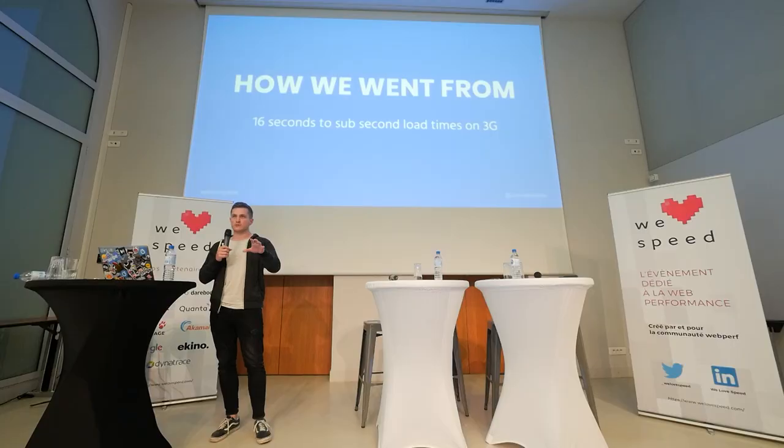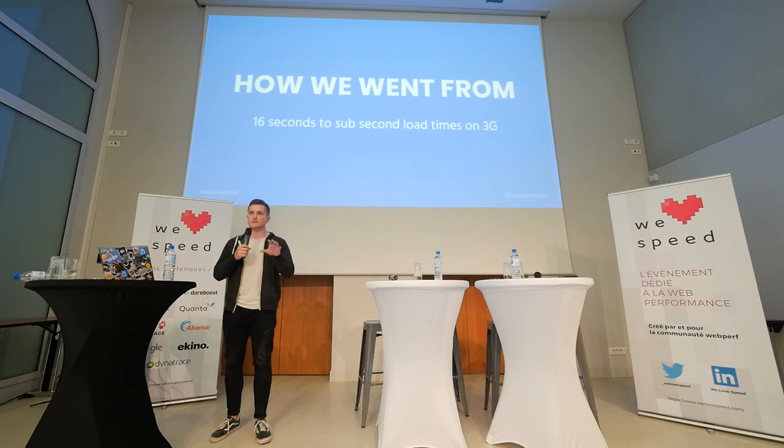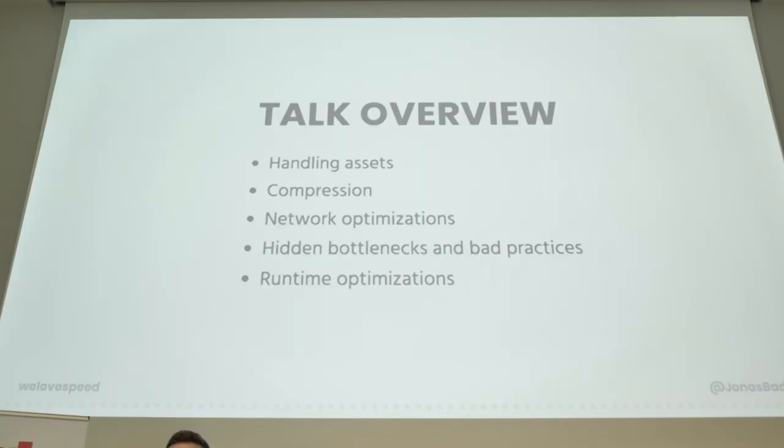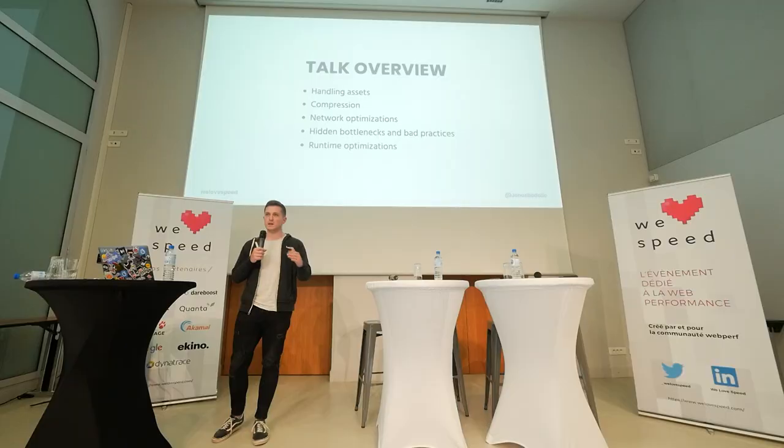So this talk is going to be about how we went from about a 16-second load time to some really good load times. Sub-second is probably not the case here, but really fast. In the talk overview, I want to explain some of the optimizations we've done: handling different assets, lazy loading, using things like Brotli or WebP, doing network optimizations, and finally finding some hidden bottlenecks that we had, and how we improved the runtime optimization of the code, making sure that the main thread was idle and we could not have an input delay.